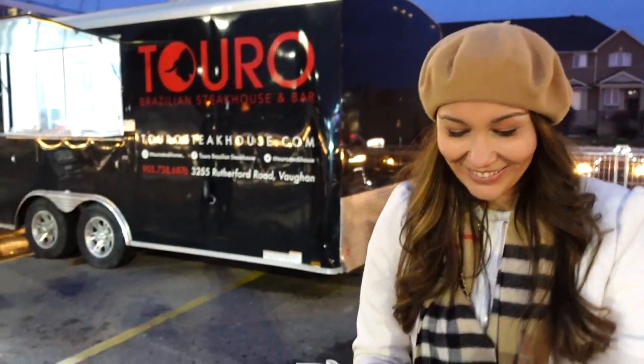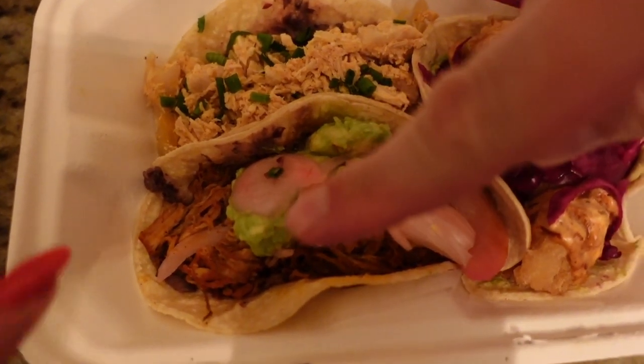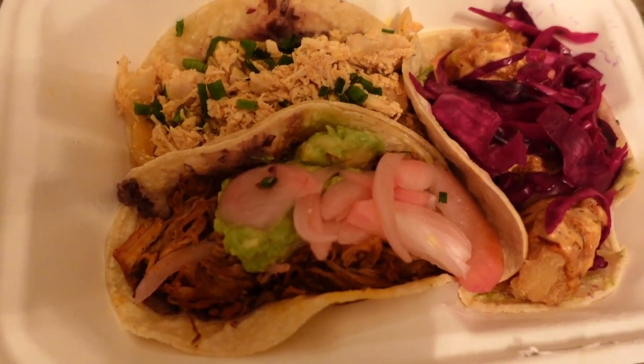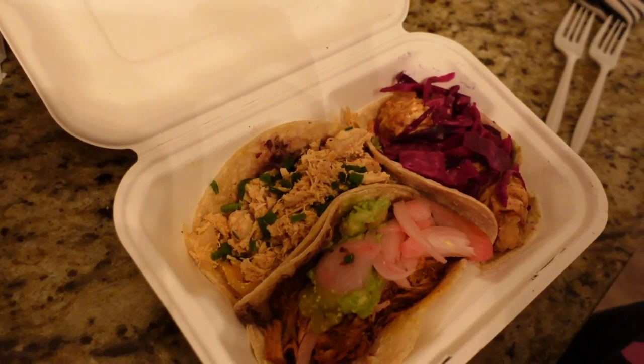Wow, neither does Attic. And these are the tacos, guys. I got chicken tinga, I got pulled pork, and then I got the baja fish tacos. They look super yummy. Yeah, they're all gluten-free. They even batter it with gluten-free, so it's delicious. Mmm, smells so good. And that's a little mild salsa. Mild, very mild.